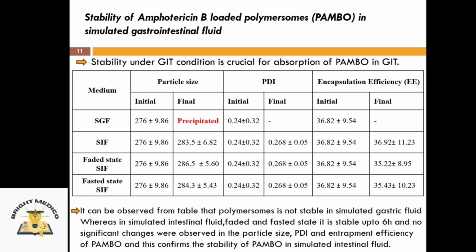So we concluded from this slide that our PAMBO is stable in the intestine, that is in the duodenal region of the rat. We dissected it, and after injecting our drug in the duodenum of the rat, we found it is stable. So the formulation must be enteric coated to pass the gastric fluid, because the gastric fluid makes it unstable and toxic.